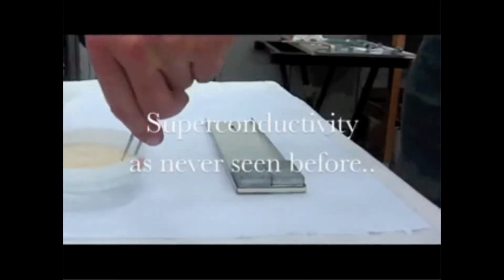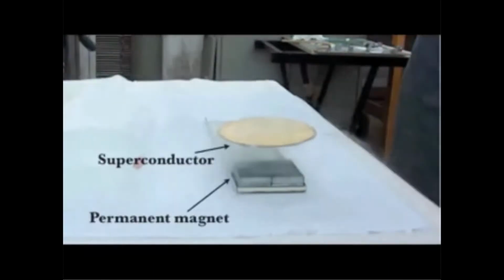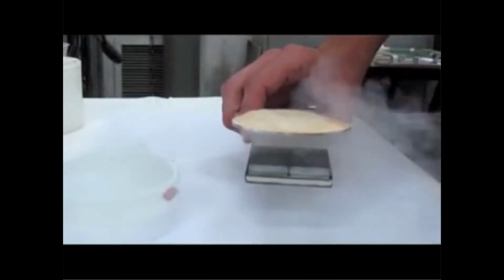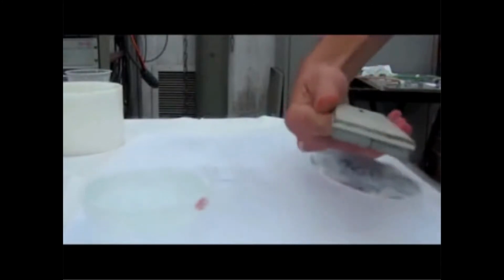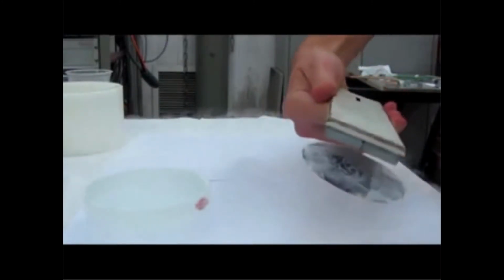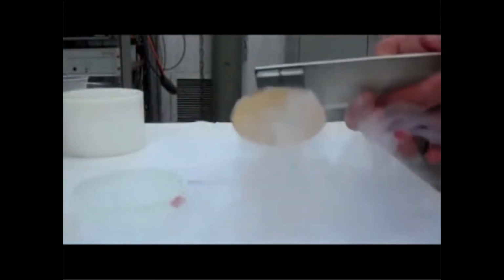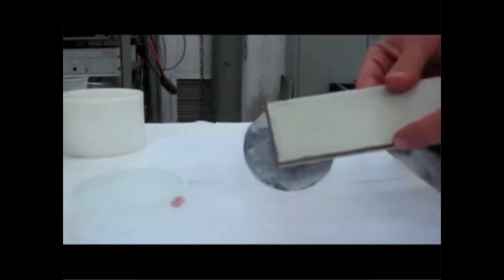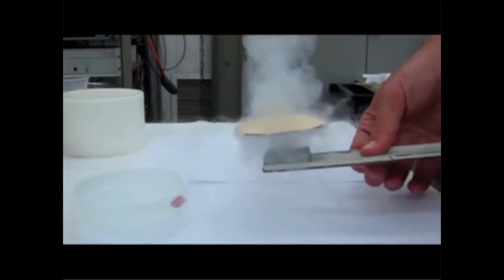Superconductivity, as you've never seen it before. It says this little experiment: there's a permanent magnet on the table, a superconductor, a silicon disc that's been cooled to extremely low temperatures. It not only hovers, but in fact is trapped. You can turn it over and the force of gravity is not sufficient to separate the two. This is how planets can be joined temporarily in their parallel course.